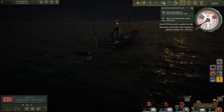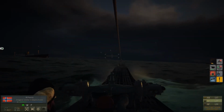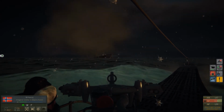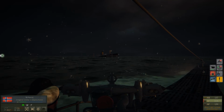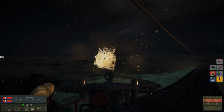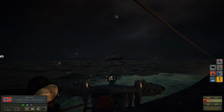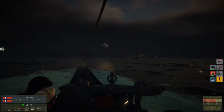Now, this boat's been quite stubborn. She's taken heaps of shots from this deck gun. Mind you, we were shooting from distance for quite a while, but she just hasn't quite wanted to go down yet. So I'm just going to put a few more holes into her. We'll start focusing our attention to the boat that's next to us. It's getting quite close to us now.